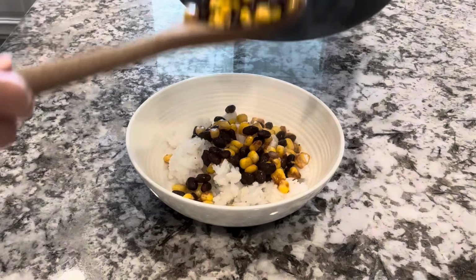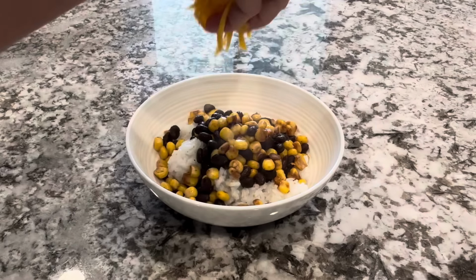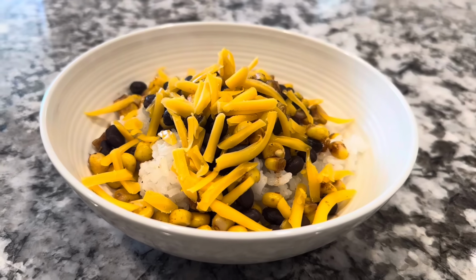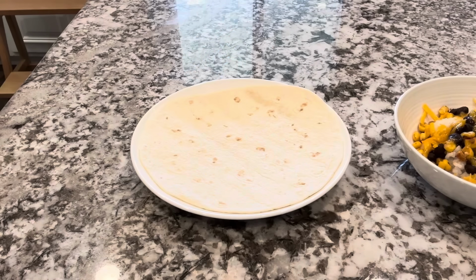You can add hot sauce, you can add salsa, you can zhuzh it up any way that you like. It's really great in a tortilla too. So if you don't want to serve it over rice like this, there's all kinds of different ways that you can do this. This comes out to about $3.20 for this entire meal.